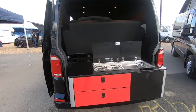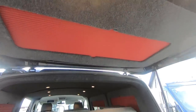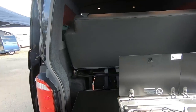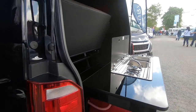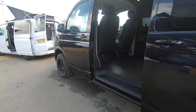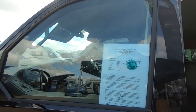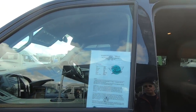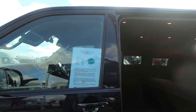This is nice. That's different, isn't it? Your cooking unit comes out, so you're under the tailgate. Obviously, it's cooking outside only. It's got some off-road tyres. So there's a Volkswagen Transporter, 2 litre, 102 brake horsepower. Highline.